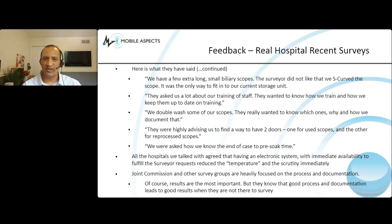This was something that we're starting to hear a little bit more of now too: if you have the extra tall scopes, your current storage may make it so that you can't fit those extra tall scopes in there. A lot of the current storage just wasn't designed for that. So people are S-curving the scope.